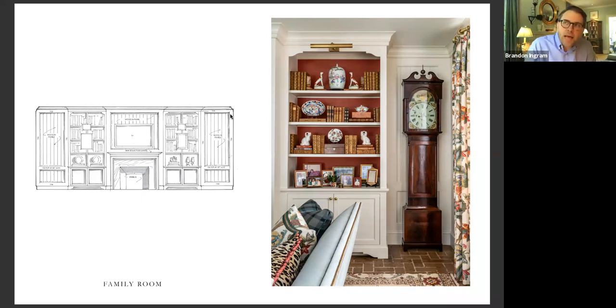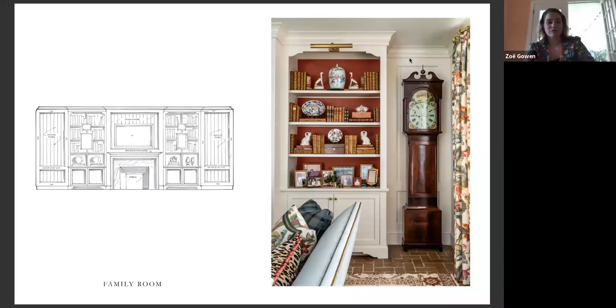And shiplap and butted boards are all really precedented means of treating a wall. Historically, tons of old houses had wood walls because they're easy to clean. They're functional, especially in back of house areas. But again, I like to use them to give that sense of weight, that visual weight, and that sense of a house having evolved and settled. And when those gaps start appearing, some smaller, some bigger, that imperfection, I think, is really wonderful. Yeah, no, I love it.